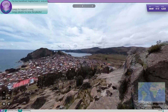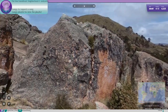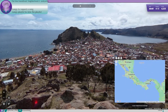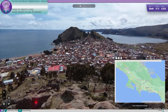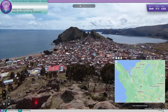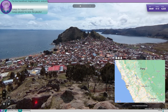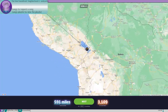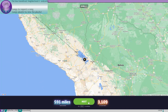Alright, we are on a ridge overlooking a city again. Could it be the same city from before? I want to say it was in Panama. Maybe it wasn't in Panama. Maybe it was somewhere else. I think it was in Peru. Yeah, I believe that is the same. Yeah, that is the same city. Not Peru, it's Bolivia because it's just over the border. But it is the same city.